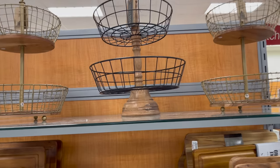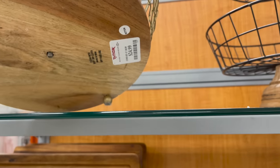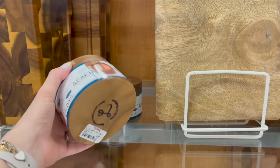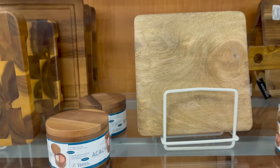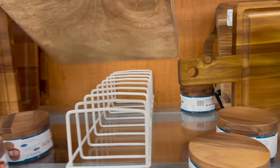I think these are so pretty. They look farmhouse, French country. The black wire ones look very cottage core. I really am enjoying the metal mixed with the woods. I just think the warmth of the wood gives that metal an added pop, and I love how those look playing off one another.